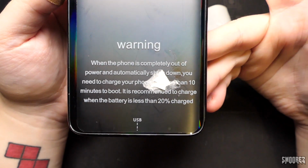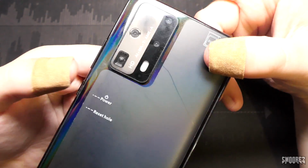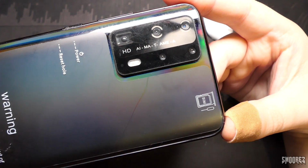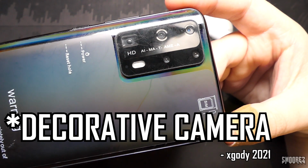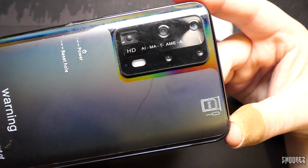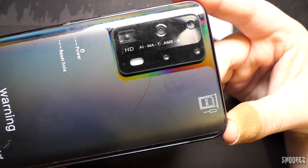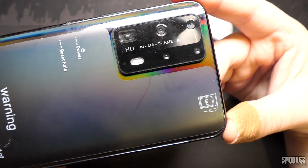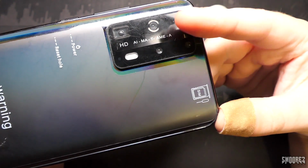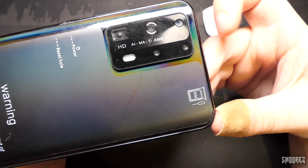So now, we have a look at the camera bump. Here we go. So we have 5 cameras on the back. 1 is real, 4 of them are decorative cameras, as we have come to learn. It also says HD, AI, MA, T, AME, A. It's like someone just sort of jumped on a keyboard and went, that's close enough, print that on the back, that's fine, perfectly fine. It's trying to take off the actual P40 Pro itself with what's written there, except they've just put HD, AI made to, it'll do.